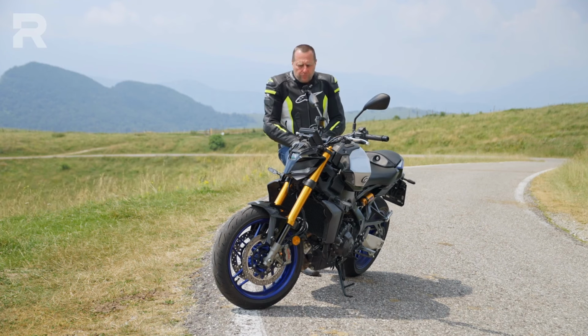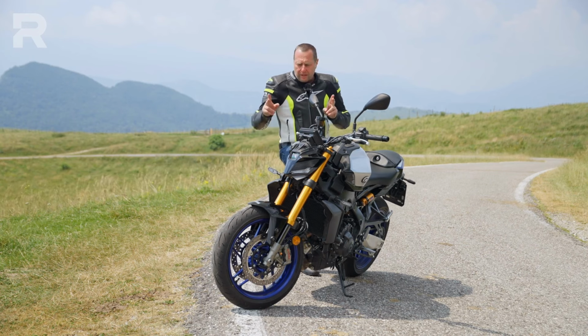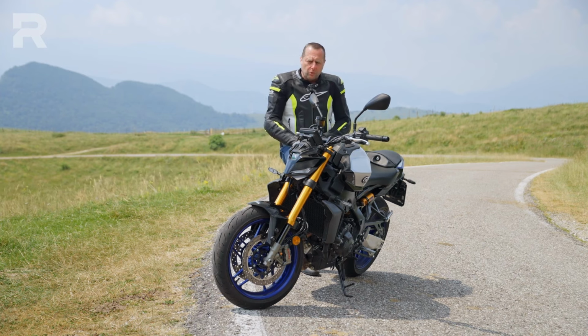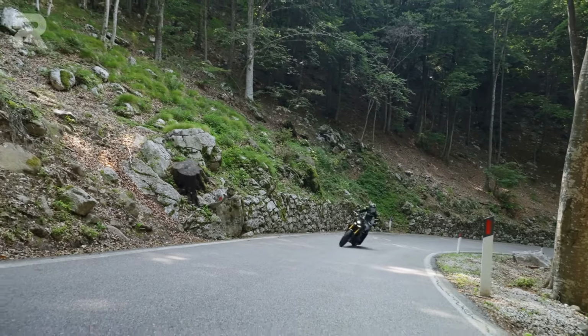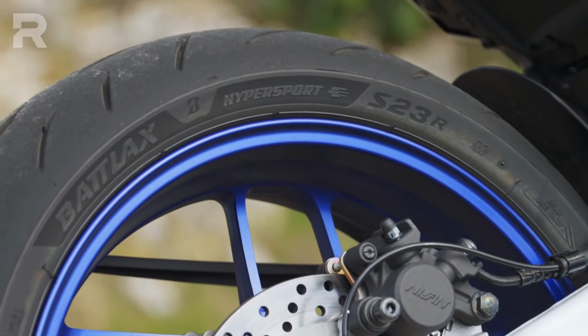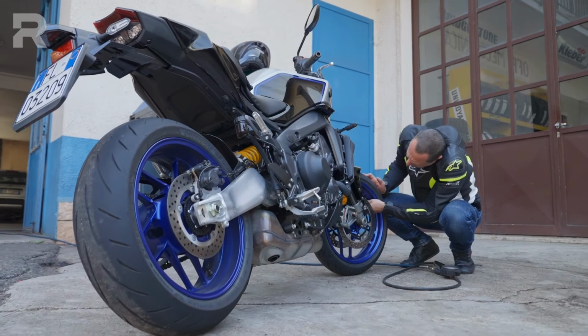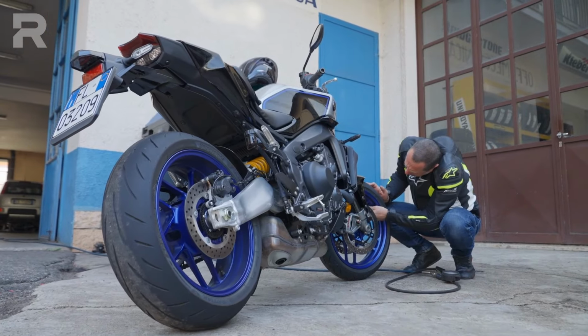But the change in riding position has changed everything about the bike, the attitude, the feeling on the front end, especially because instead of the S22, the S23 tires have arrived, which have a front that has much more presence. When you go to insert the bike into a curve, these tires have a very stiff carcass that gives you a lot of kickback when you hit a lot of small bumps one after the other. And if you use them at street pressure, you feel the bumps quite a bit.